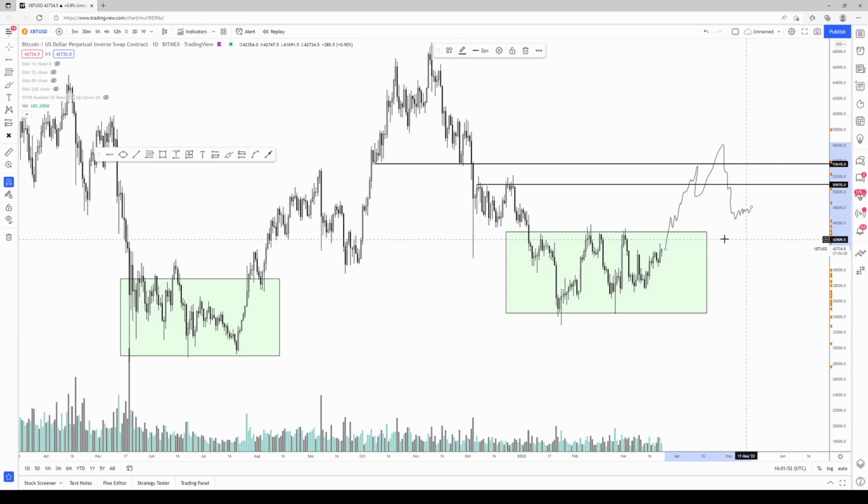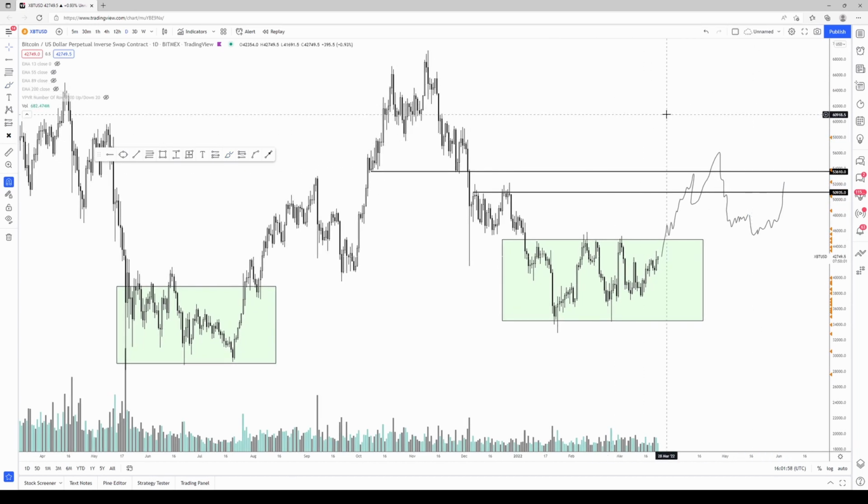If we chop around and have higher lows established, then I think that you are gunning for all-time highs at that point because you still have a clear bullish market structure. With that said, I think that with the macro, there's too many uncertainties going on right now that you can't really assume that that's going to happen.